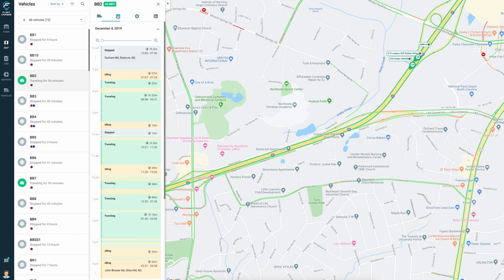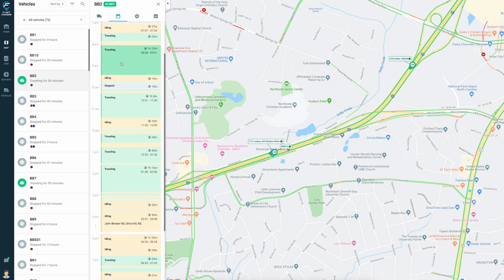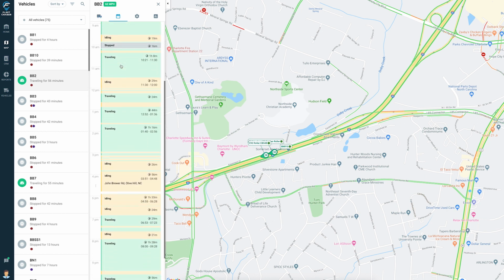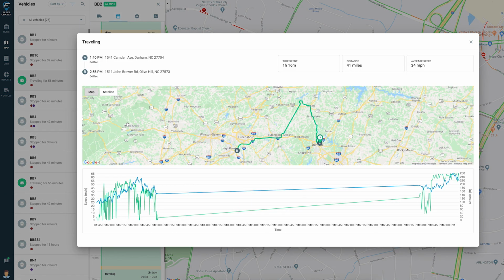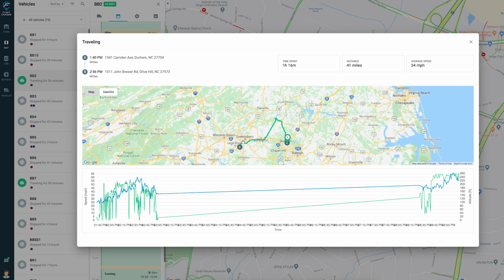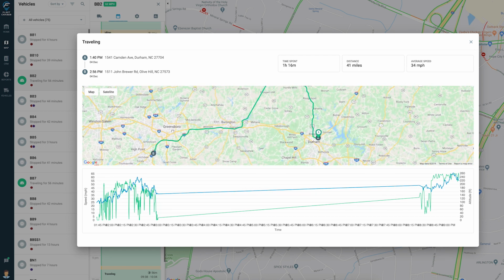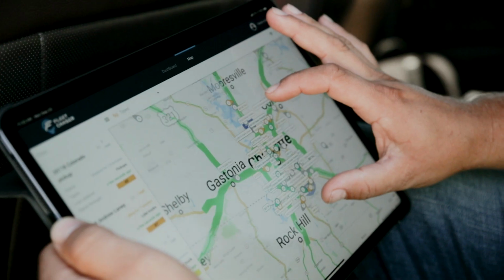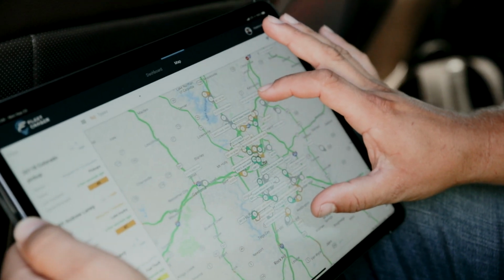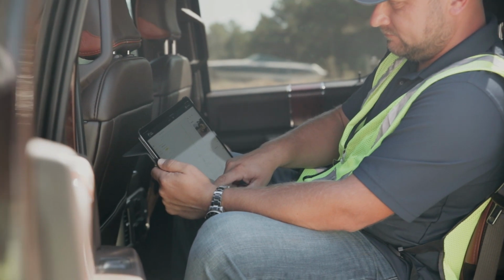Next, vehicle history. Here, you can see a schedule for each vehicle and where they are and have been. View each trip on a map. Using this software will allow you to maximize your productivity with the vehicle on the project and will allow each company to fill orders that are open and available much quicker.